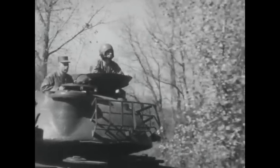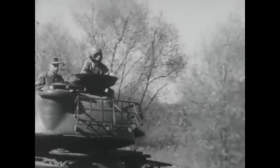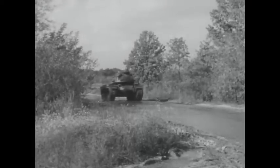The mechanic will drive the vehicle throughout the road test. He and the driver will wear headsets for intercommunication. The loader rides in the turret, listening for unusual noises.